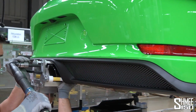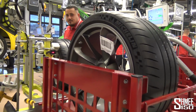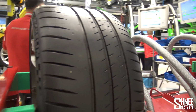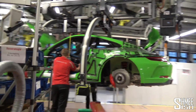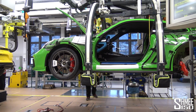Beautiful. Exhaust tips in. I also noticed that we got the rear lights. I missed those just before. We have found my wheels. So the platinum color, which is a very distinctly Porsche color, and they are mounted with Michelin Sport Cup 2s, which is one of my favorite tires for proper driving. And there is the car now, ready to have them installed. First wheel in, so we can see the color combo. Gelbgrün with red calipers and the platinum wheel.